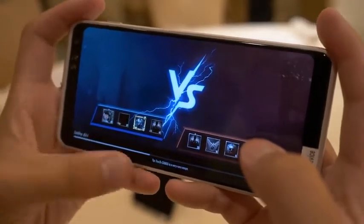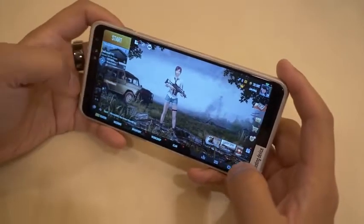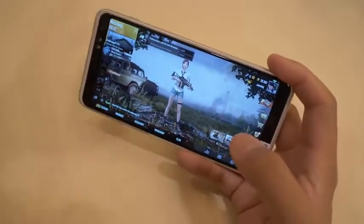So Qualcomm finally announced the 865 processor. This is going to be the main processor next year in all Android top tier devices. And of course, it'll be powering the Galaxy S11. But we're talking about gaming, and we finally got to see how games run on 865.